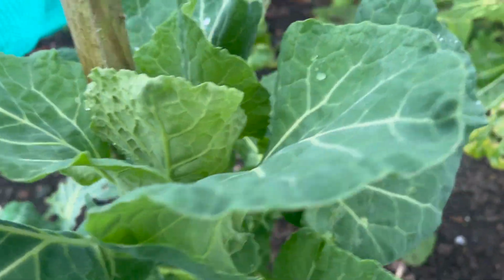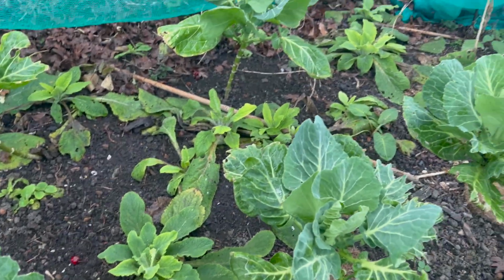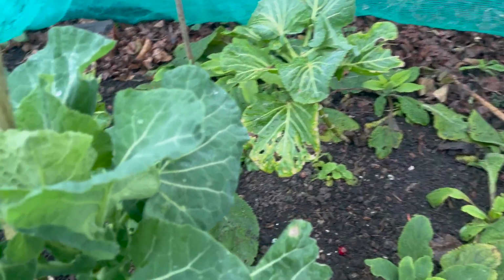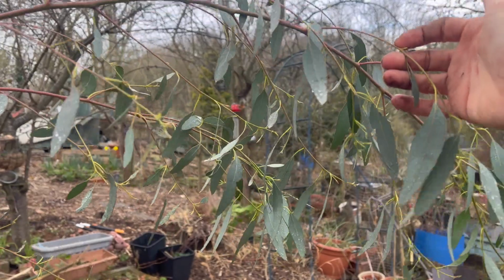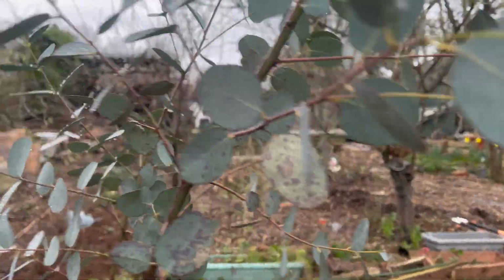See if I can squeeze my camera through here. Yeah, I've got quite a few spring cabbages coming up and loads of foxgloves that I need to relocate. Gosh, my eucalyptus is starting to put on some growth. I really need to cut this back.